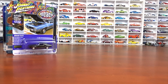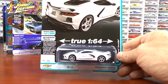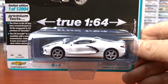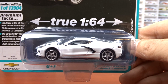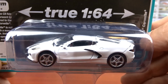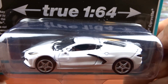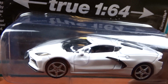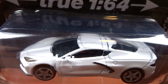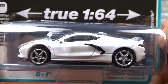Alrighty. Now, this is now Auto World. Now, this one here, I'm not 100% sure, but I'm thinking I might have already gotten this one. I couldn't remember, so I got it again, I guess, maybe. I'm going to have to look and see. But this is a 2020 Chevy Corvette. Done with the white, and it's got black interior with red seats in there. I don't know if you can see in there or not, but yeah, there is. That is a pretty cool car.